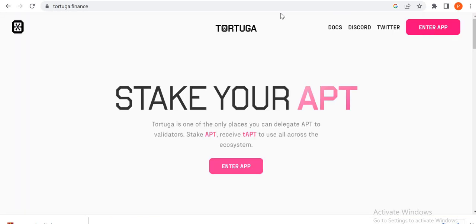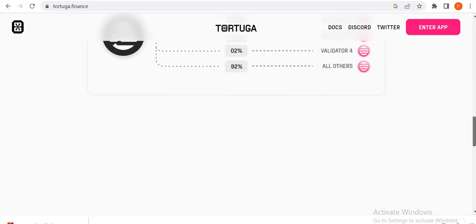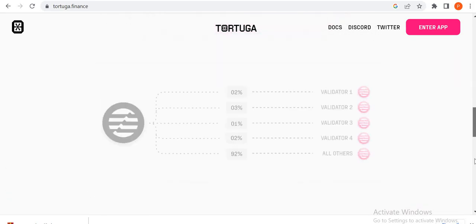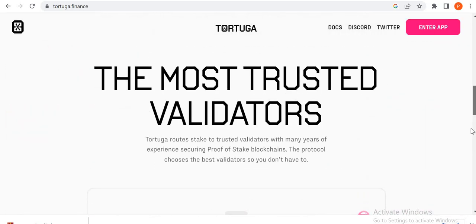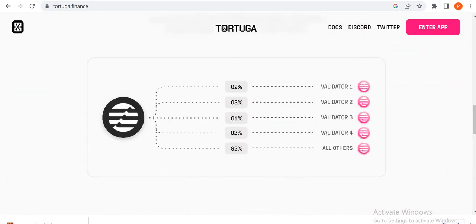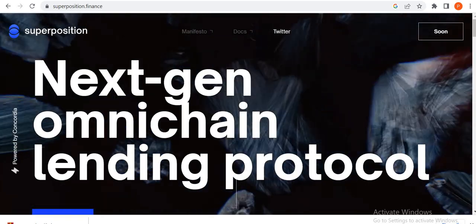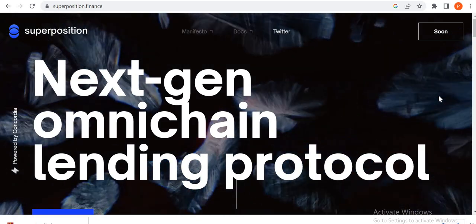So the next one I'm going to talk about is Tortuga, which is liquid staking. If you want to stake, you might just want to interact with all of these platforms, because I believe they are going to do well. And if you look at them closely, they are backed by the same organization that backed Aptos. Aptos itself is investing in them and all of that. So the next one I'm going to talk about is Superposition, which is the lending protocol.